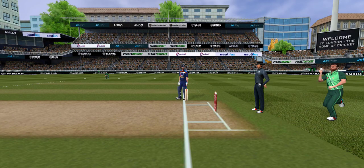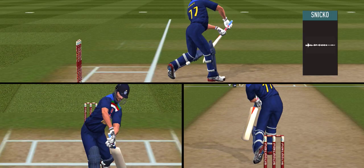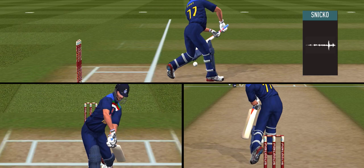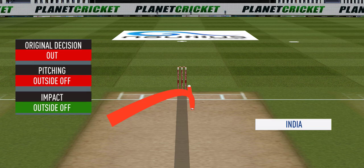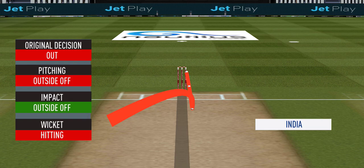Right, checking for a no ball. Fair delivery. No problem. Can't see anything conclusive on Snicko. Can't see anything on the hotspot. Reaching outside. Impact outside. Wickets hitting.